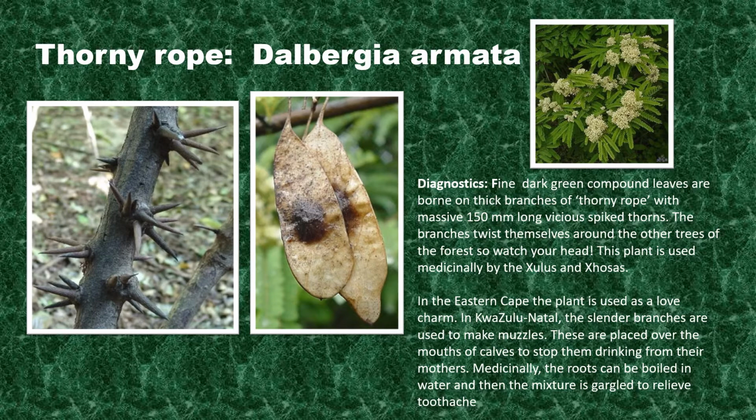The plant is used medicinally by the Zulus and the Xhosas. In the Eastern Cape, the plant is used as a love charm. In KwaZulu-Natal, the slender branches are used to make muzzles. These are placed over the mouths of the calves to stop them drinking from their mothers. You can imagine the thorns. Medicinally, the roots can be boiled in water, and then a mixture is gargled to relieve toothache. I do not advise you to try this at home unless you know what you are doing.